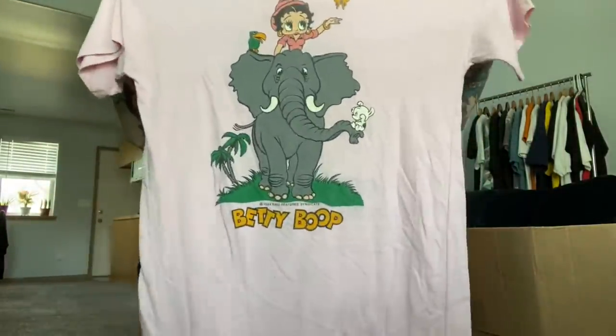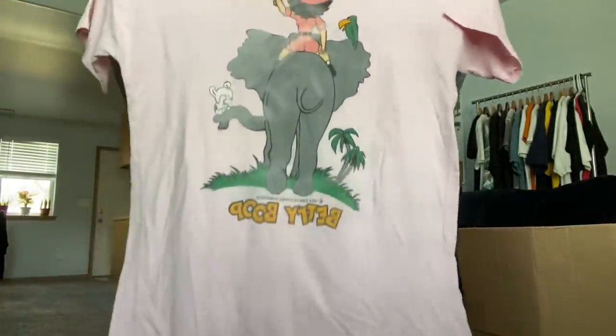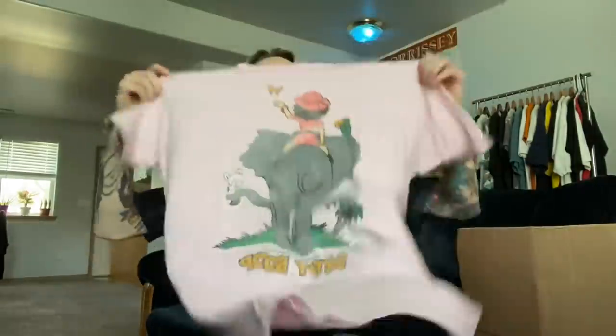It's a pink Betty Boop front and back print tee with an elephant. He was like, I just really like elephants, so he wanted this one. This is an 80s one. It's single stitch. Honestly, I think this might be kind of like a sleep shirt, but I think it fit more just like a modern day XL. So really cool Betty Boop.